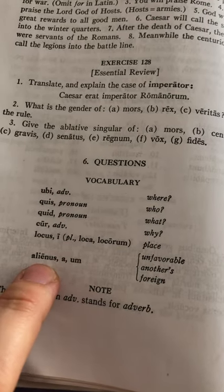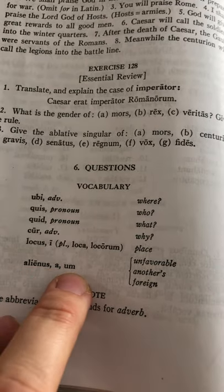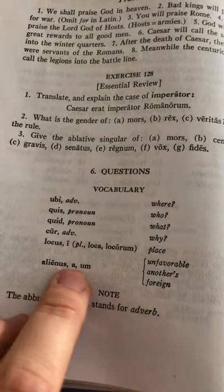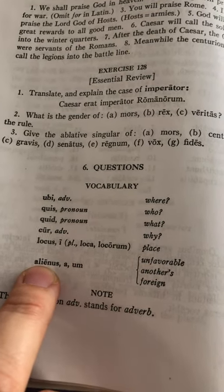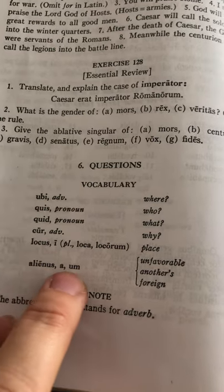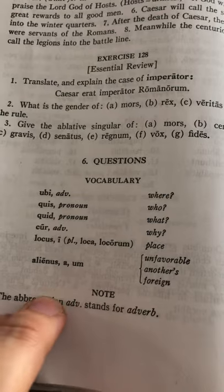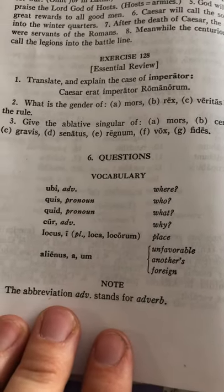And then alienus is an adjective. So it's listed in the masculine, feminine, and neuter. So it's a first and second declension adjective. So you'll follow the second declension endings for the masculine and neuter, and the first declension endings for the feminine. And it means unfavorable, another's, or foreign, or alien.